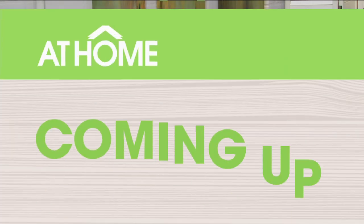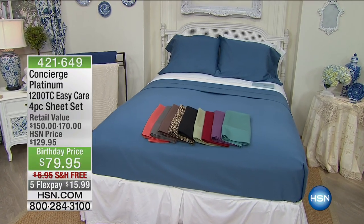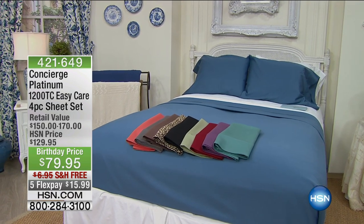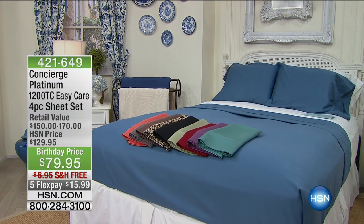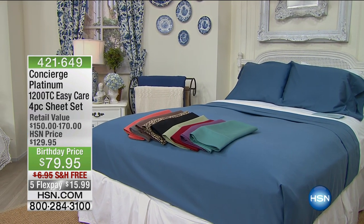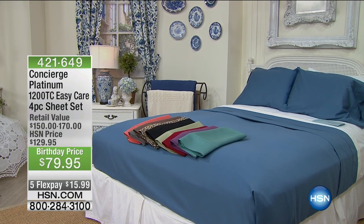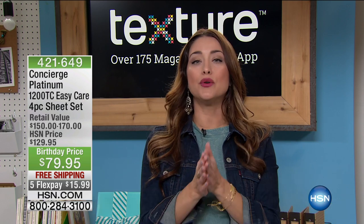And then take a look at our gorgeous bed. This is what we have been waiting for. We offer a lot of sheets here at HSN. This is the most premium, top-of-the-line set of sheets from Concierge Collection. 1,200 thread count. They have the most beautiful mercerized, gorgeous sateen finish, gorgeous colors, and 1,200 thread count. And it's microfiber, so it's easy to care for. Lowest price ever, by the way. Those are coming up in just a little bit.